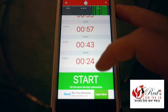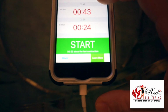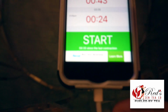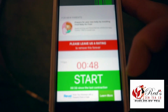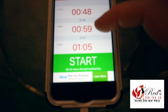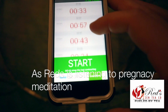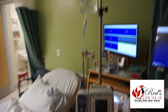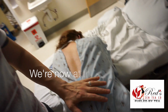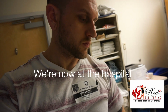Women out there that already know, or anyone that's already had children, it's about 4-1-1, and so you have to time each contraction. Started at 6:49, and now we've already gone to about 7:17 each contraction. You can see here, ranging about a minute. And Reds is doing amazing. You're doing amazing, honey.